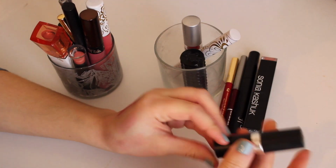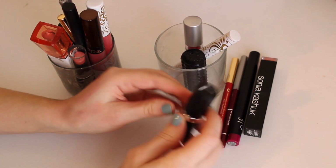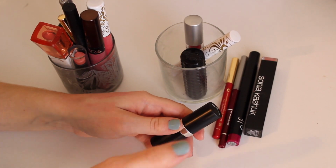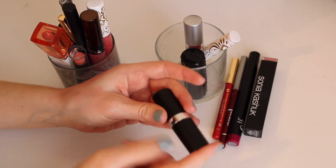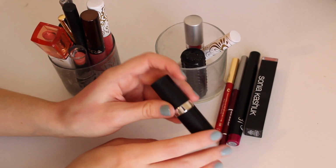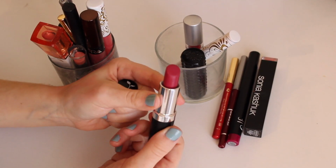Okay, another berry shade. This is the Terramare matte lipstick in Napa Valley. I've been testing out a lot of Terramare products lately, and a lot of them I don't know if I like, but their matte lipstick, this lipstick, oh my goodness. This is my favorite lipstick of all time. I know that's a bold statement, but wow.